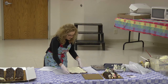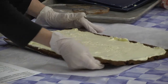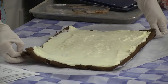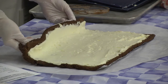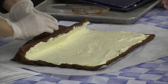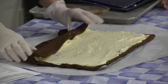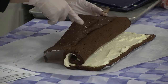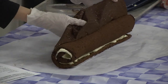So now I'm going to roll it up. So I'm going to take this edge, and just kind of turn it around. There we go. And so I'm just taking it here, and I'm just going to start rolling it. And as I'm rolling it, I'm pulling this other piece of parchment off, which also can be like your dish towel. And just kind of use this to help roll it up. And it's okay. See, I'm losing a lot of chocolate. You didn't mess anything up.